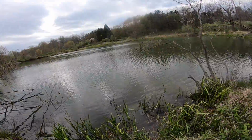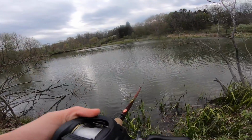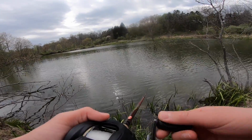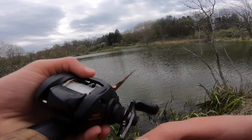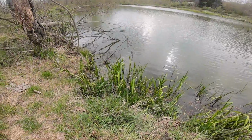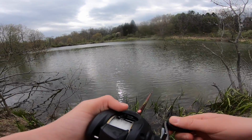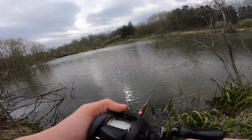All right guys, just starting out with a little moving bait, this little chartreuse and white chatterbait that I caught a little 2.5 pounder on in my last video. Just gonna cover some water. It's a pretty murky little pond. I've never been here before. Also got a little jig tied on that should produce a big bite if I can get on some fish. Just gonna cover some water with this little chatterbait to start, and we'll see where that takes us. Hopefully we can get on some fish right away.